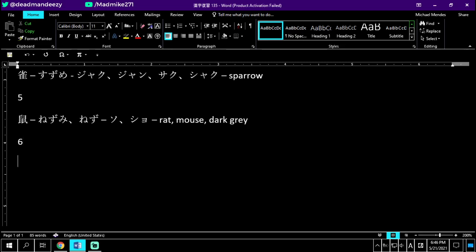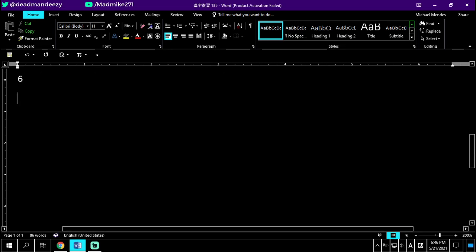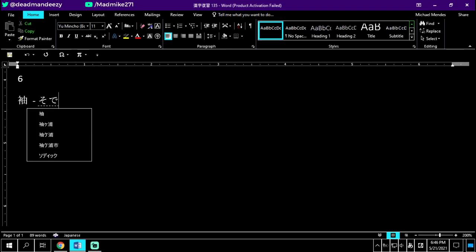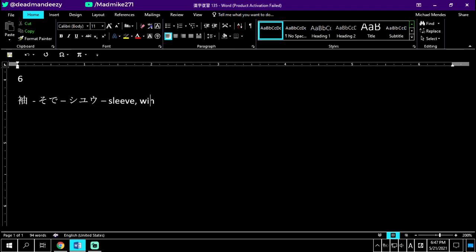Number 6. Number 6 is sode. Onyomi is shu. And this is a sleeve, a wing of a building. Can also be an extension, or to give someone the cold shoulder.